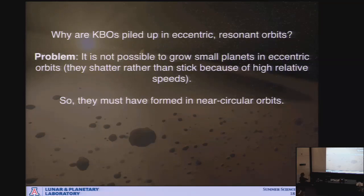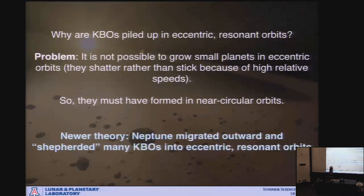And so to make these planets in these eccentric resonant orbits is very hard. It's pretty near impossible to do. So we conclude that they must have formed in near circular orbits, and something happened subsequent to their formation that led them to be shepherded into these resonant orbits.